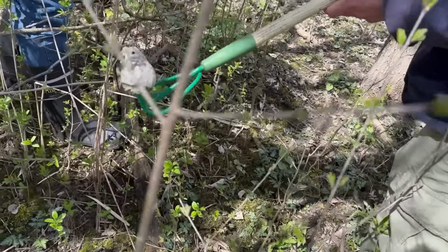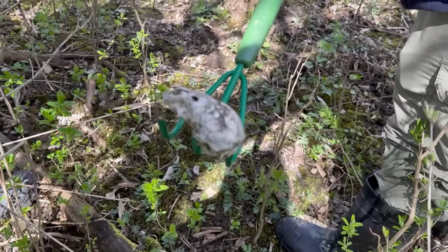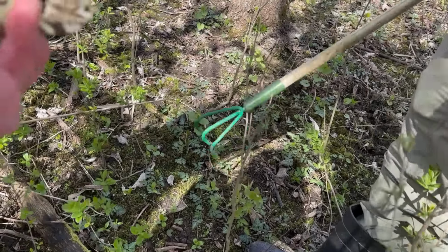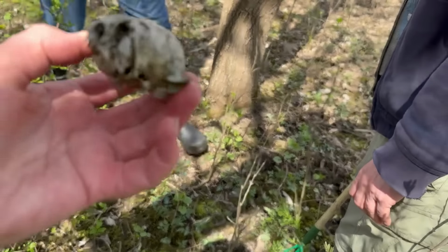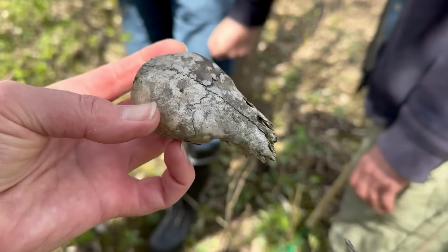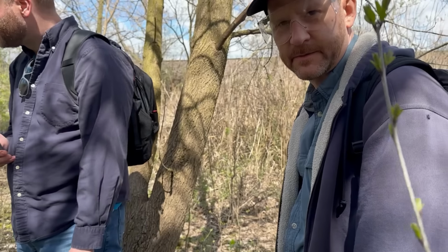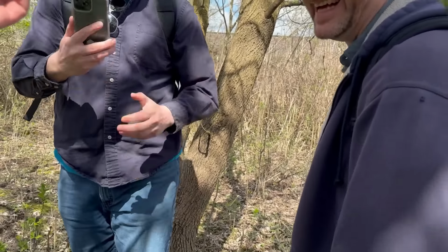I'm not sure. It might be part of a raccoon skull. It looks pretty broken up. Do you think that's raccoon? Yeah, they have a much narrower head than you would think. Their fur makes their head look a lot larger and rectangular. So people are always surprised. Skull anyone?